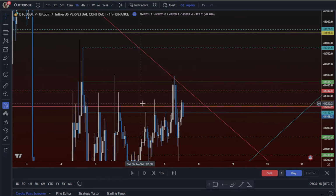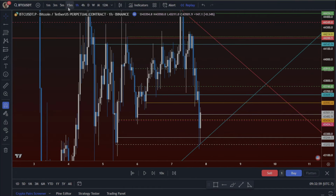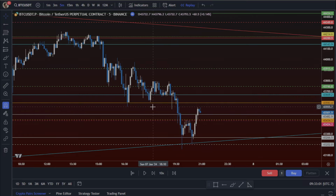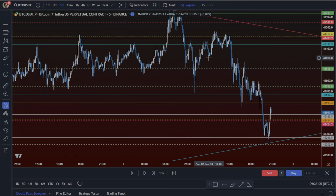Now, I'm not going to dissect all this. I don't think there's a point to dissect all this. We did that in our last session. But what I do think is that we just go on and take what's going on here. So then you get to exactly, and let's maybe break this down to a small time frame, you get to exactly the levels and the ranges that we were talking about here.